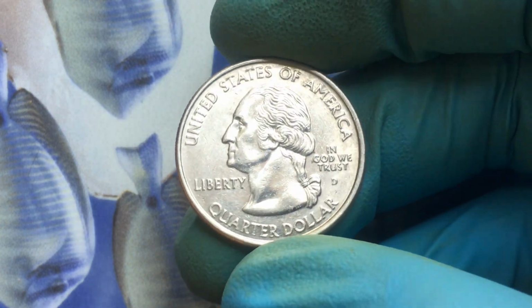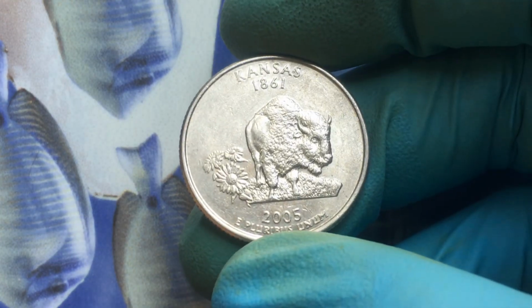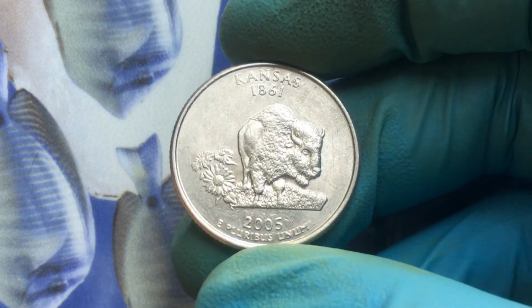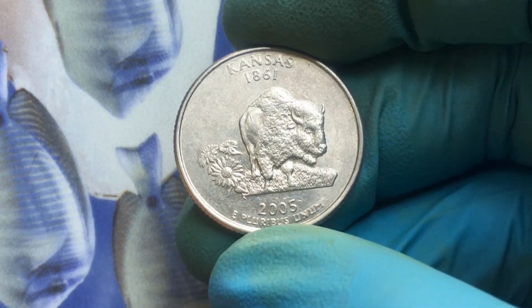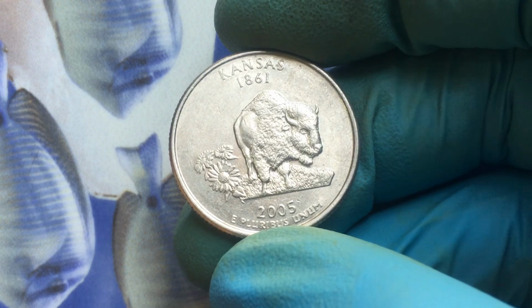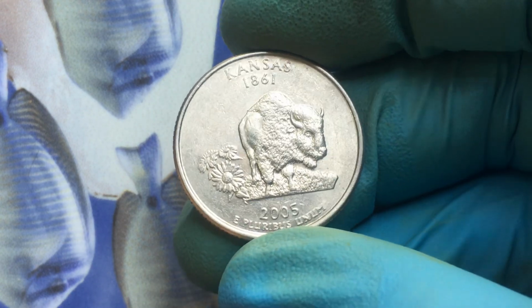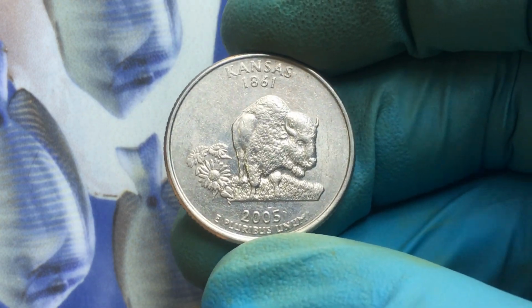Here's the scary part. Most people don't even realize they own one. These coins are out there, buried in pocket change, old collections, and forgotten piggy banks, and with each passing year, fewer and fewer of these rare quarters remain in circulation. Once collectors snatch them up, they're gone forever.